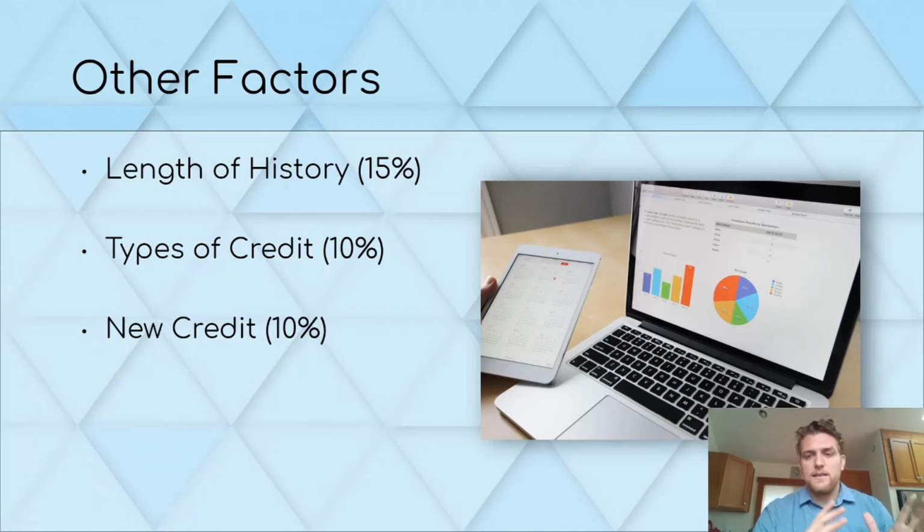Types of credit. So they just want to see that you have a diversity, that you've had like a mortgage, a student loan, an auto loan, multiple credit cards. They like to see that you can balance different types of debt. I think this will just happen naturally for you over time. I wouldn't try and get all these different types of debt just to boost your credit score. So that would be my tip with that, and it's just 10%, so focus on kind of the high value things when trying to boost your credit score.